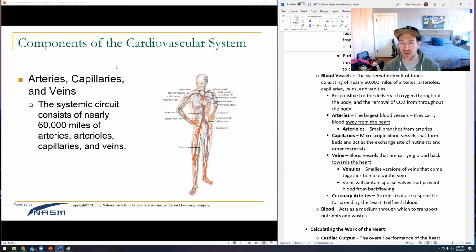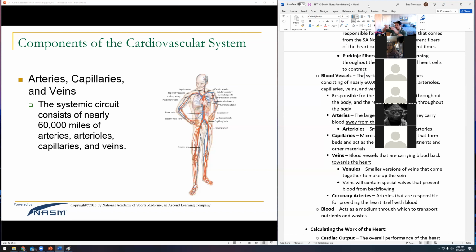So in your blood vessels, it's a big system, right? Here's what's so cool, guys. Get this. If you were to pull all of your blood vessels out of your body and lay them out end to end to end, it would be about 60,000 miles of blood vessels, because they get so thin and so microscopic, they are covering your body. You could circle the earth twice with your blood vessels. That's crazy, right?